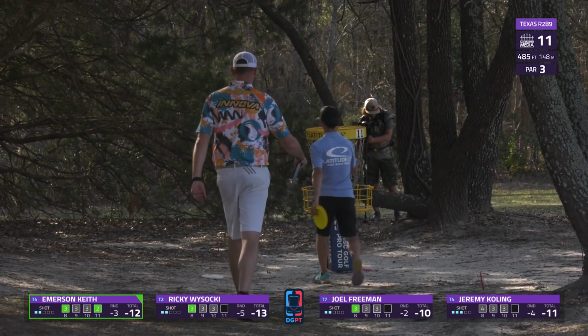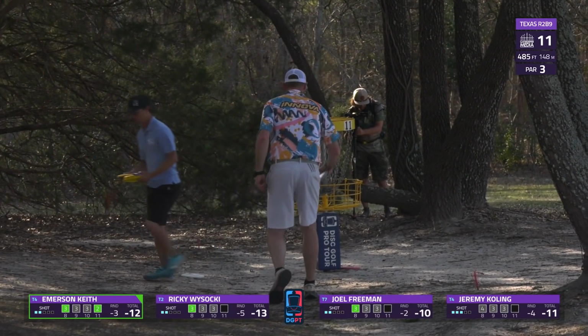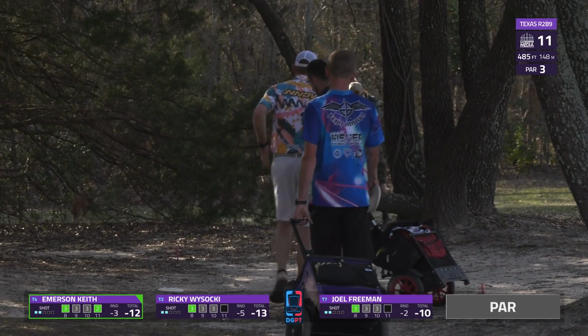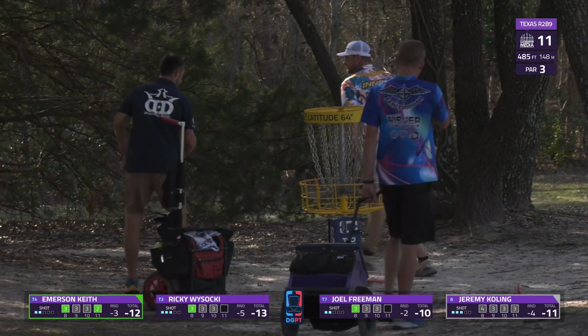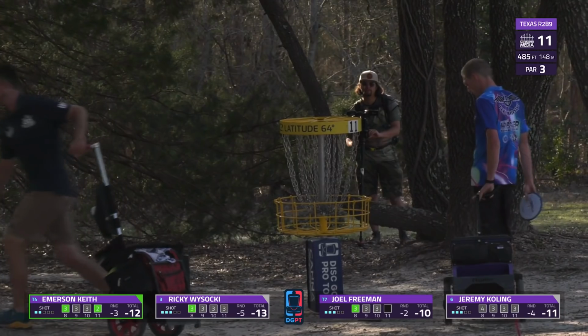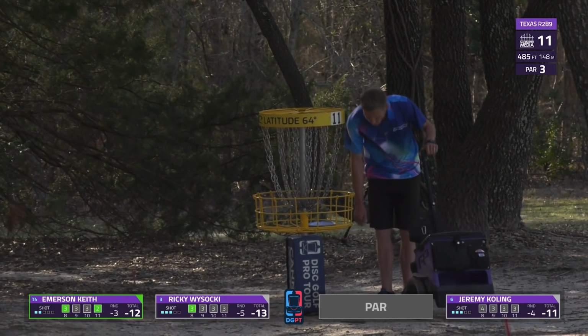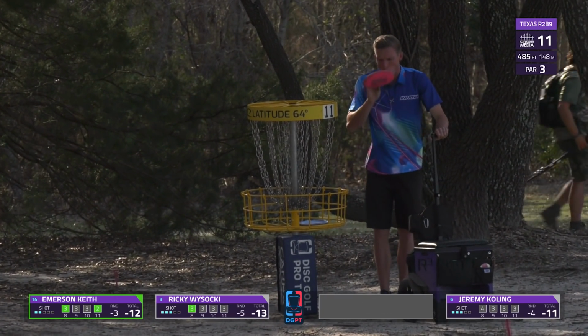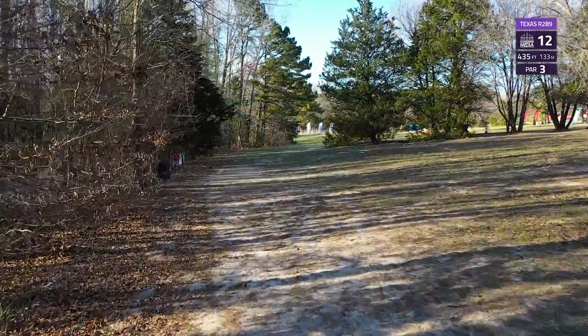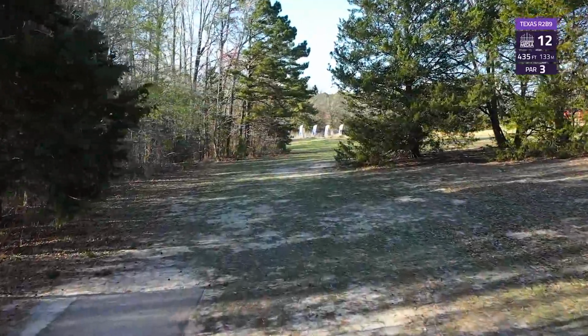Our game is getting to the point where 27% of the field is able to card a birdie here, so the distance is ever growing, ever extending. A 485-foot par 3 a couple of years ago was unheard of. Everybody getting par. Maybe a handful, but now over a quarter of our field is able to throw that distance. So we get into hole 12, 435 feet.